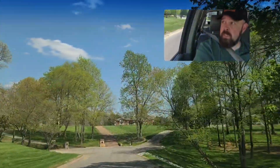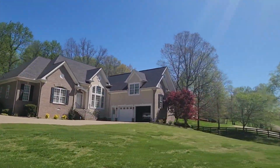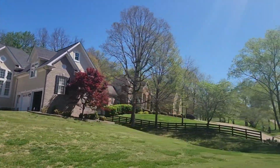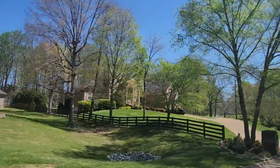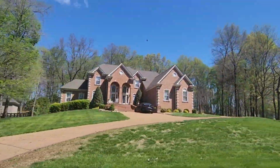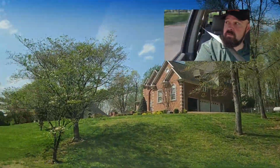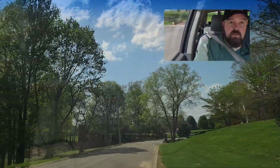It's not a huge neighborhood. I think they have about 50 homes out this way, but if you can get a house out this way, you're doing pretty well. They're normally between $500 and $1 million in price range, most of the homes, but you'll be sitting pretty because this is a nice subdivision. But that's pretty much it, guys.